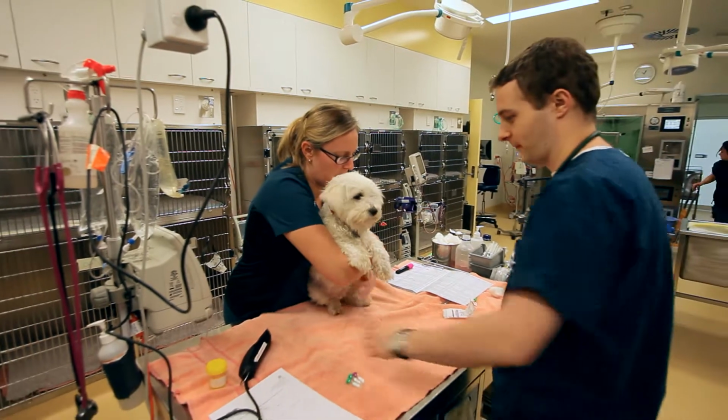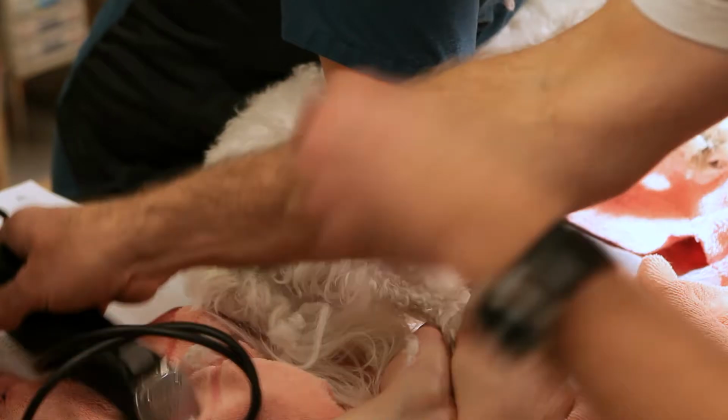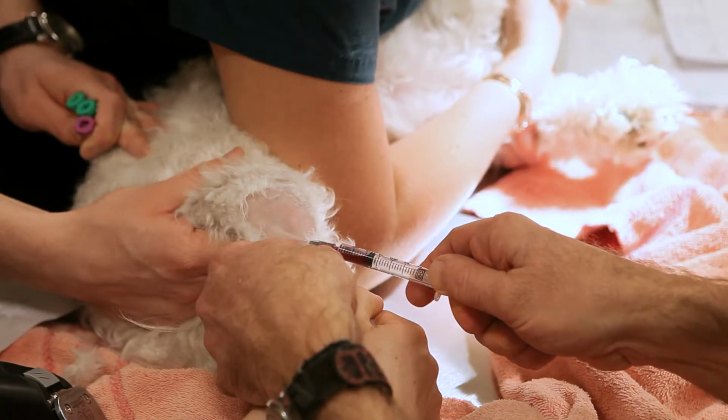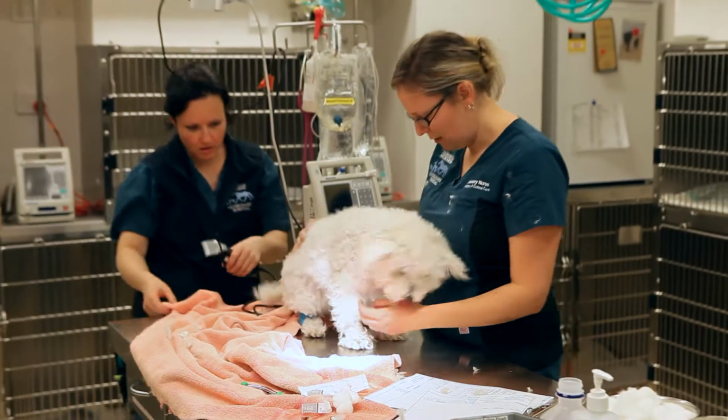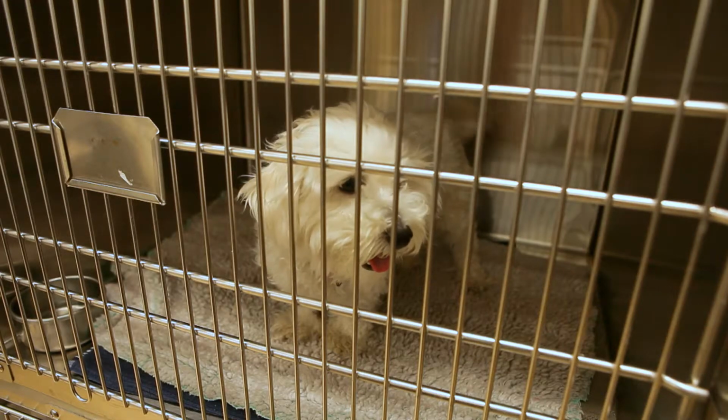The Emergency and Critical Care Service at the University of Melbourne Veterinary Hospital provides care 24 hours a day, 365 days a year. They specialise in care and monitoring of very sick and injured animals, and those requiring technically challenging treatments. There's a vet and several nurses on duty at all times, so pet owners can bring their sick or injured animals to the ECC at any time of the day or night. Patients are examined and, if necessary, admitted to the hospital for further evaluation and treatment.